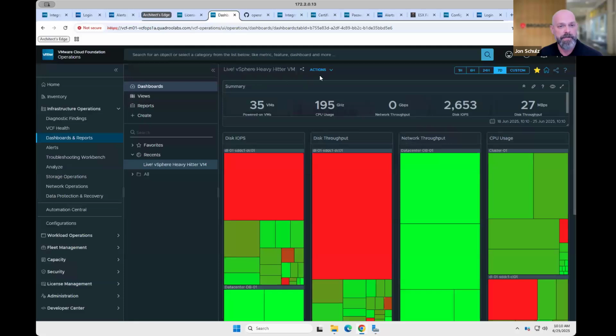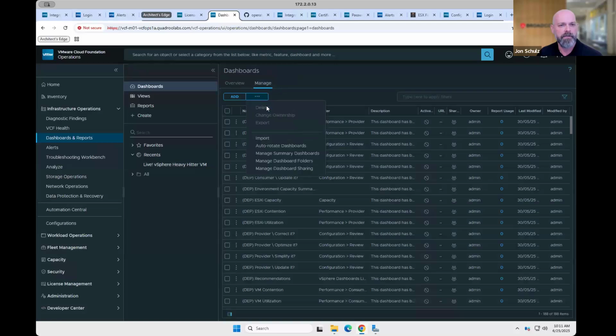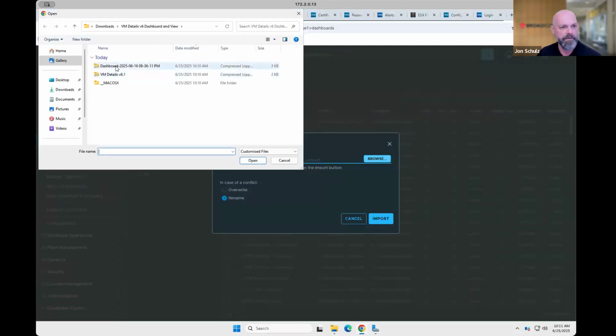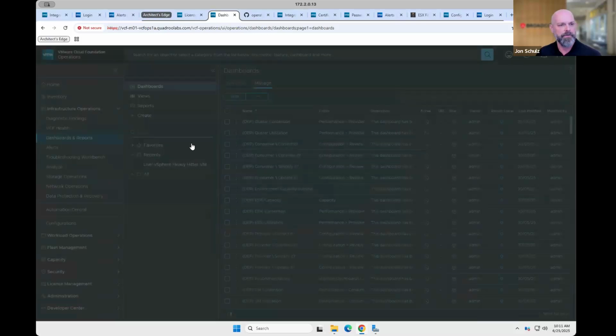And then in the dashboard section, I also need to import that dashboard. So I am currently looking at dashboards. Let's go to manage. And then I'm going to also import that dashboard. And it's just that other component in the zip file, this dashboard here. Again, I'm not going to import it. The screen turns green and says import successful. So you'll know that that works.